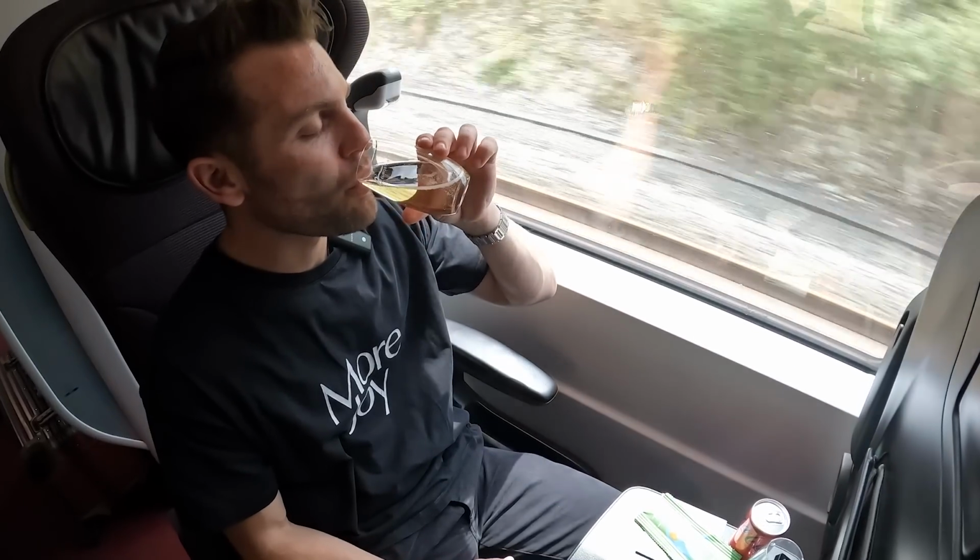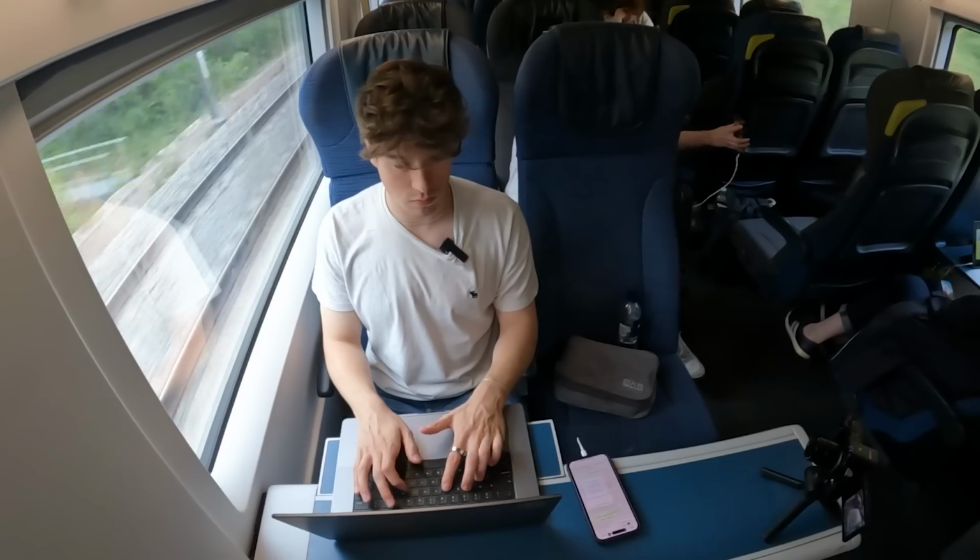So I'm going to be testing out Business Premier, the best Eurostar has to offer. And I'm going to be in a slightly less fancy cabin, but hopefully still a good one, in Eurostar's standard class. We're both going under the sea, all the way from London to Paris, and I think now it's time to go check it out. Let's go and check in.